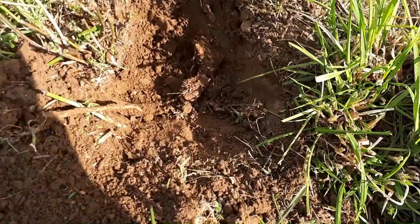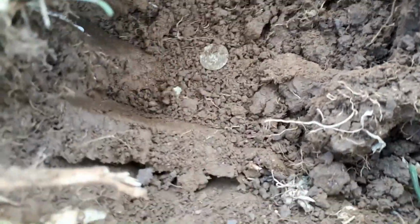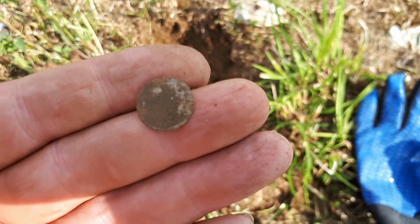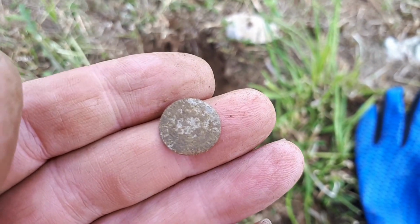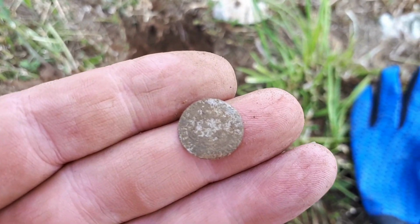Well, this is exciting. It's been maybe 10 minutes since I tacoed that last one. This rang up a 36, about 3.5 inches deep, and it was almost like foil. And it's another silver coin. It's number 6. All right, I'm not leaving this area. On to the next.